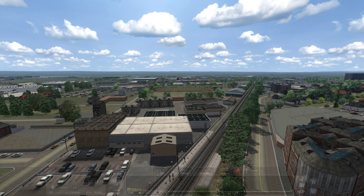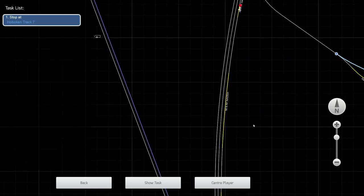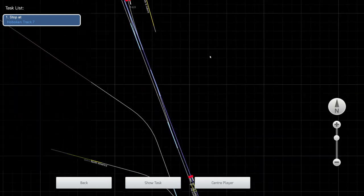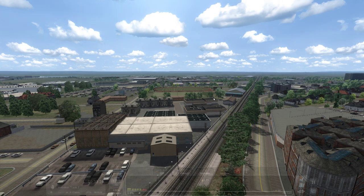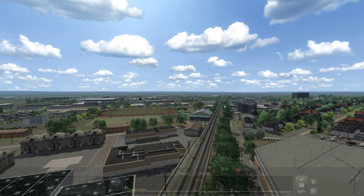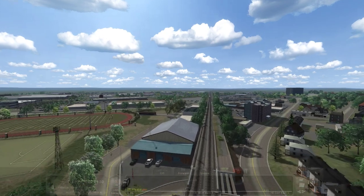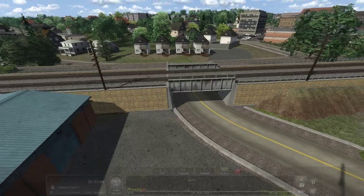I believe we've got a red light up here. Maybe not. Hold up, where we is? Yeah, maybe not. See, I might be too slow. I'm out here lollygagging, right? But if you're on point, if you're Johnny on the spot with your stops and your timetable and all that, you will run into stuff, other trains, AI trains and stuff like that. But of course, I'm lollygagging, looking around, all that.